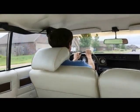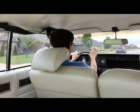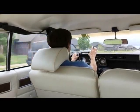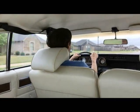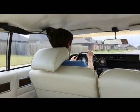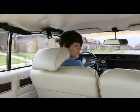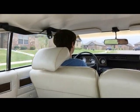I can't explain the sensation this car gives. It's just so magical. That's the simplest way to put it. It's just a magical experience. Just to be able to enjoy. Well, through a rock. Hopefully that doesn't chip my paint.